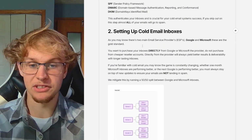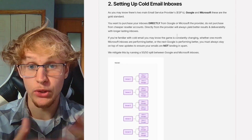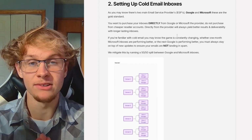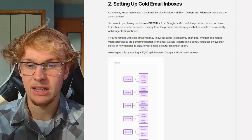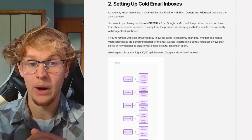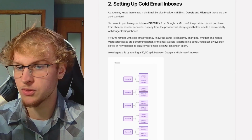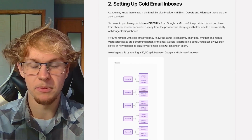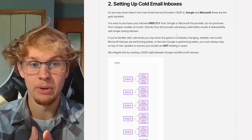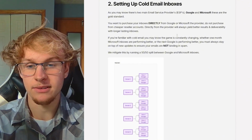Now let's dive into setting up the actual cold email inboxes. As you may know, there's two main email service providers, Google and Microsoft. These are the gold standard. Now you want to purchase your inboxes directly from Google and Microsoft, the provider. Do not purchase from these alternative cheaper resellers. Directly purchasing from the provider will always yield better results in deliverability with longer lasting inboxes.